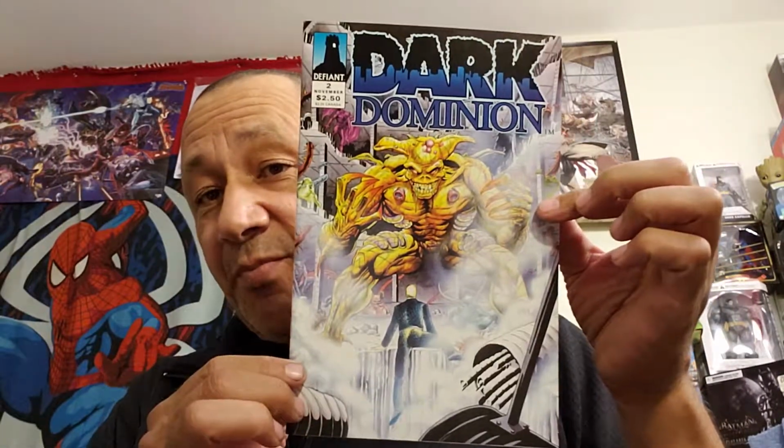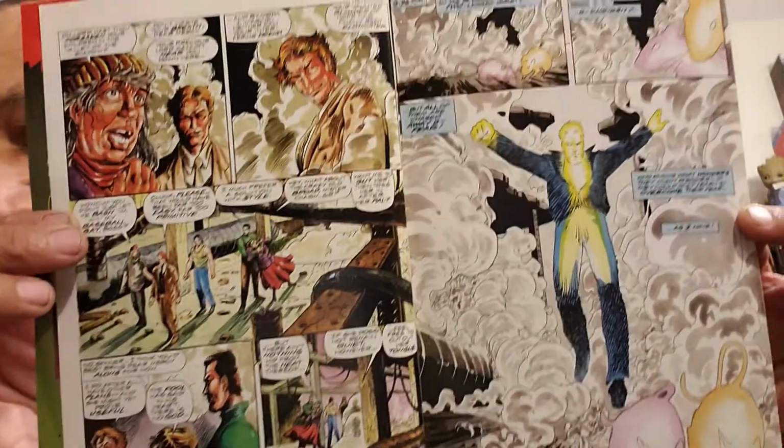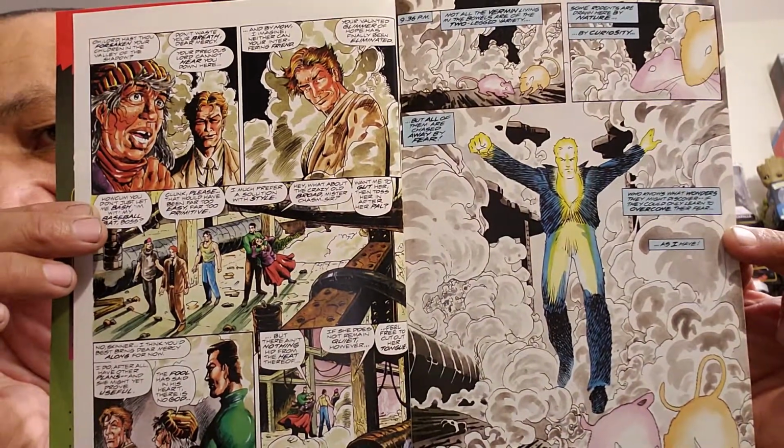Dark Dominion. Dark Dominion. This used to be worth a lot of money. All this stuff from Defiant Comics, but they just dropped in price. And this is number 2 of Dark Dominion. Oh, nice artwork in there.